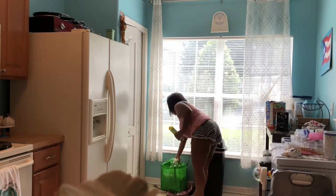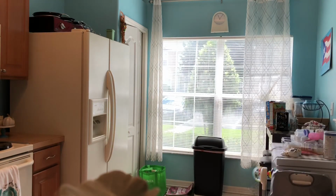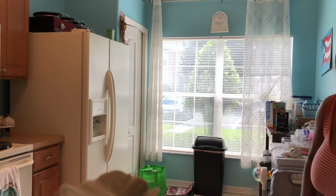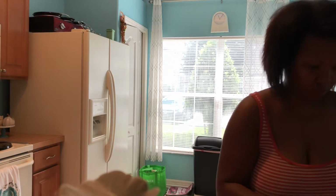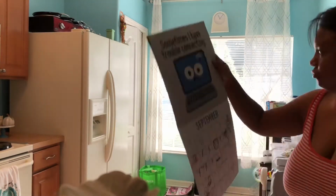So I'm trying to find places for everything, but also kind of weeding things out. Do I donate? Do I sell this? Do I get rid of it? What do I do? So I'm kind of cleaning and sorting. So this is what I'm doing. So if I look confused, that's what I'm doing.